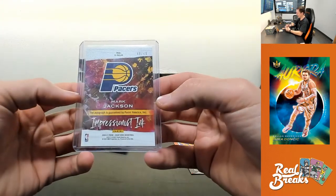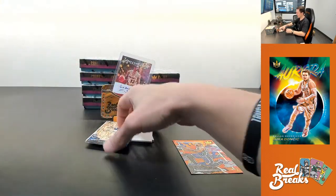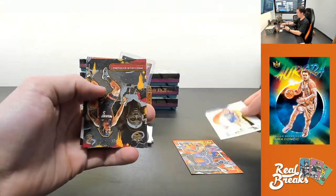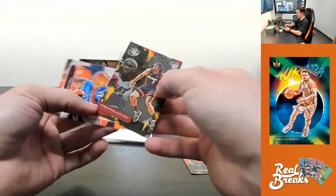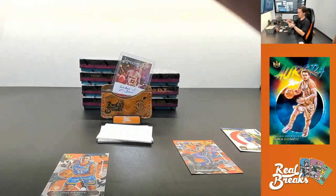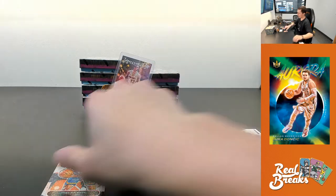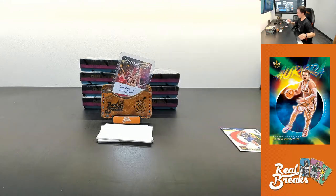That's kind of sweet. Numbered 48 of 49, Mark Jackson, Impressionist auto. Going to take our money mid there. Points in the Paint, Kristaps. We've got Steph Curry, Maestros, and Level Two, Tier Two, Precious Achiuwa, and Theo Maledon, Tier One rookies. That's gonna do it for box number one. Luckily, they didn't just tape the card straight to the inside of the shadow box there. She had it in the top loader and then taped it on the side. So the condition of it was still good, but still absolutely insane.